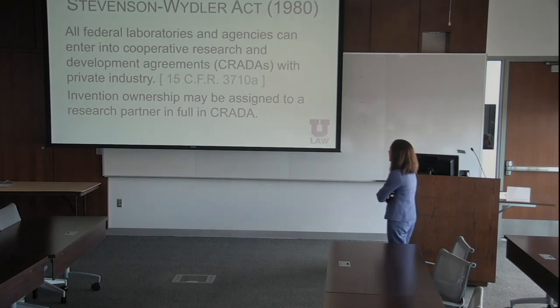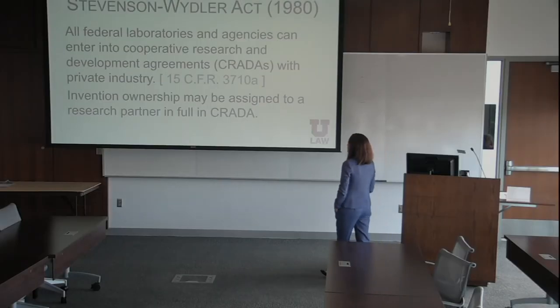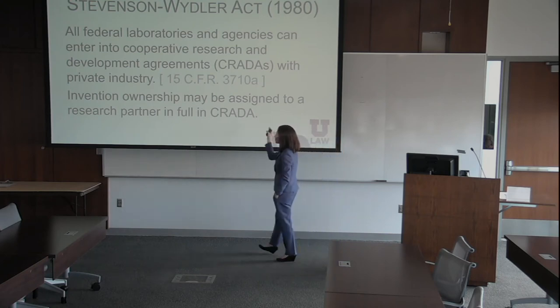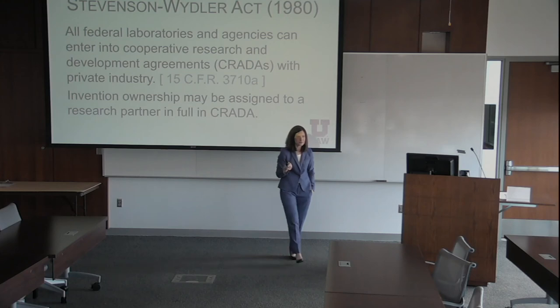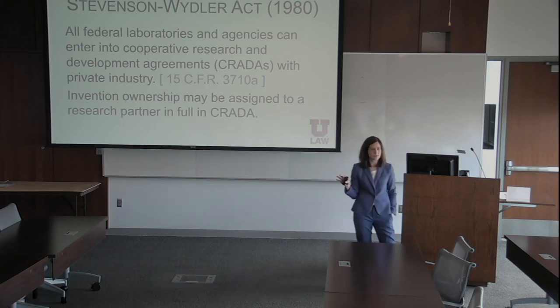Also in the Stevenson-Wydler Act, as amended in 1986 through the Federal Technology Transfer Act, all federal laboratories and agencies, and that includes work done at VA medical centers, can enter into cooperative research and development agreements with private industry. And through this provision, the CRADA, however it's pronounced, can have invention ownership be assigned fully to the industry partner that's a private sector actor. So it might be that a federal laboratory enters into a CRADA with an industry partner, and in that agreement, which is perfectly legal, the parties can agree that the industry partner owns all of the stuff invented by the federal employees.